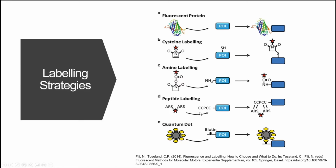We can also attach specific peptides to our proteins of interest, which are then targets of specific fluorescent labels. Again, another way that we can get the fluorescence into the sample. And instead of using small molecules or proteins that are fluorescent, we can also use things called quantum dots, which are very bright fluorescent nanostructures, which can be the fluorescent marker of choice in some circumstances for our fluorescence imaging.